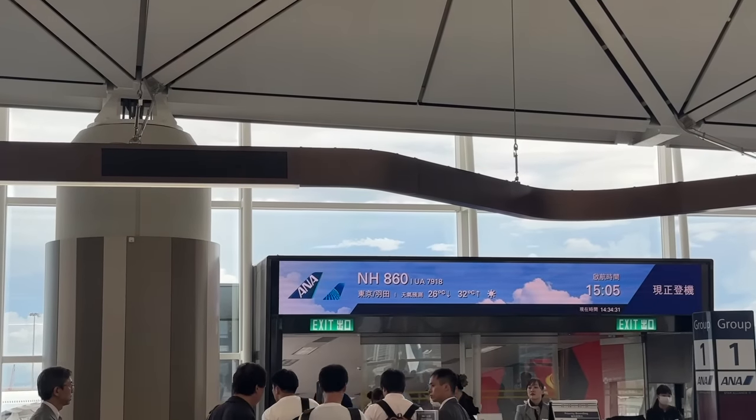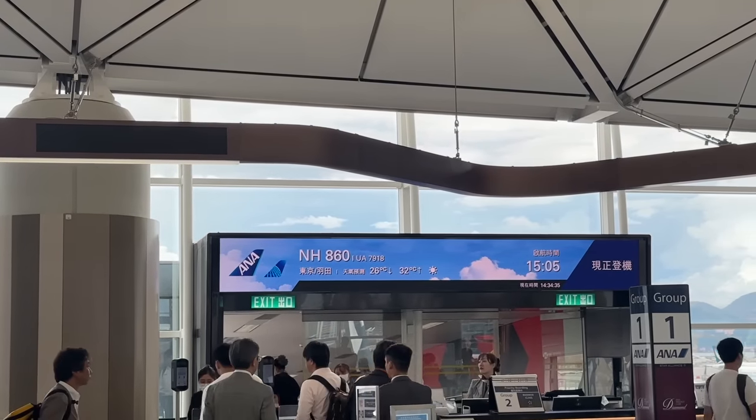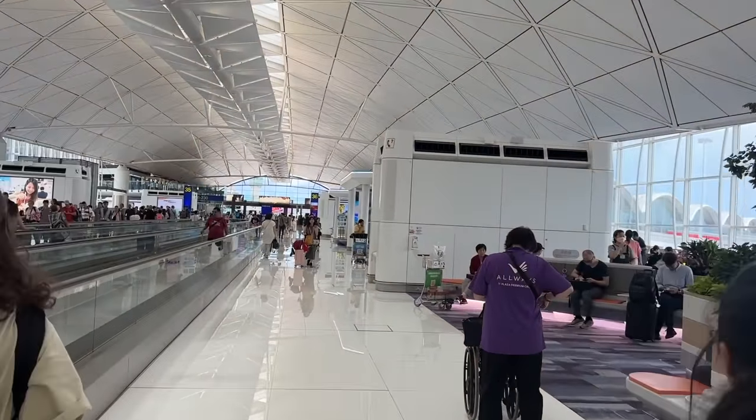So this flight is going to Tokyo, but it's going to the Haneda Airport, HND. Abhi likha tha, abhi chala gaya. But it's going there. And we are going to Narita Airport. So there are two airports in Tokyo, Narita and Haneda. Narita is 1.5 hours away from the main city.